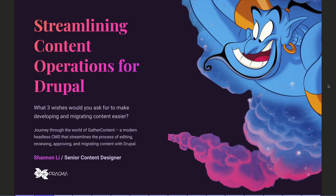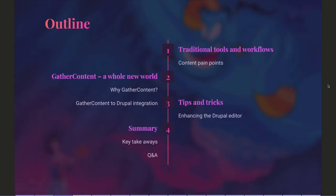We know that there are many apps and plugins for migrating content to Drupal, but tonight I'll be focusing more on the high level overview of what GatherContent can do and how I've used it, with some brief examples of Drupal integration, noting that I'm a fairly recent user of Drupal, so I started this year. By the end of the talk, I hope that you will all feel pretty excited and empowered to adopt GatherContent for you and your clients because it really is a game changer. So please join me on this journey. I'll quickly summarise: I'll go over some traditional tools and workflows, then I'll go deeper into GatherContent and the benefits of that, and I'll touch briefly on the migration to Drupal. Then I'll share a couple of tips and tricks I've learned along the way with Drupal, and I'll do a quick summary after that.